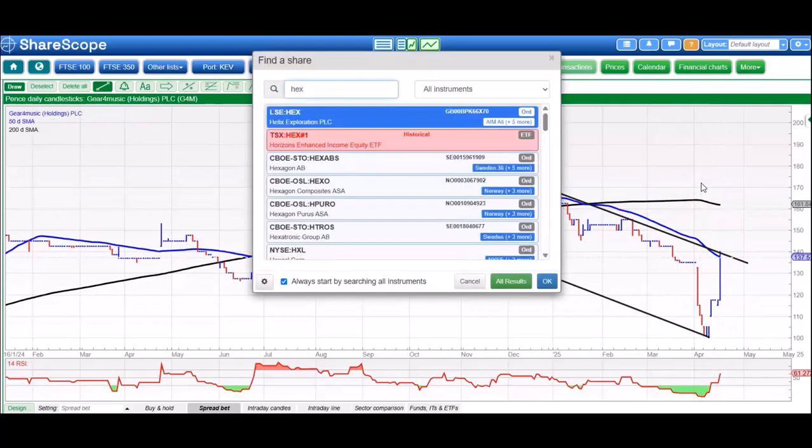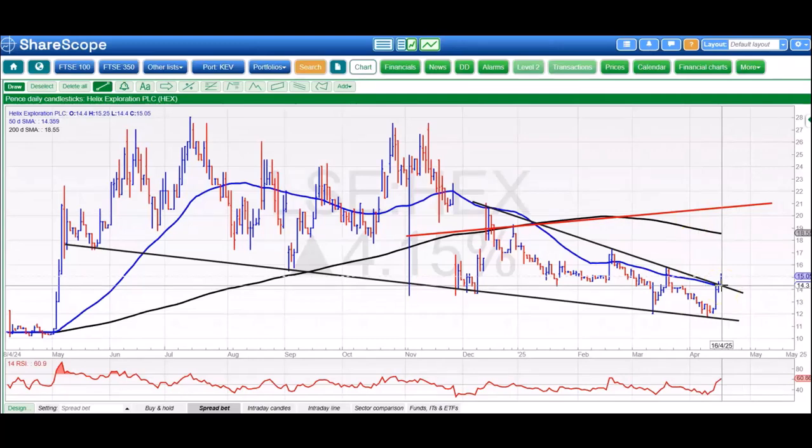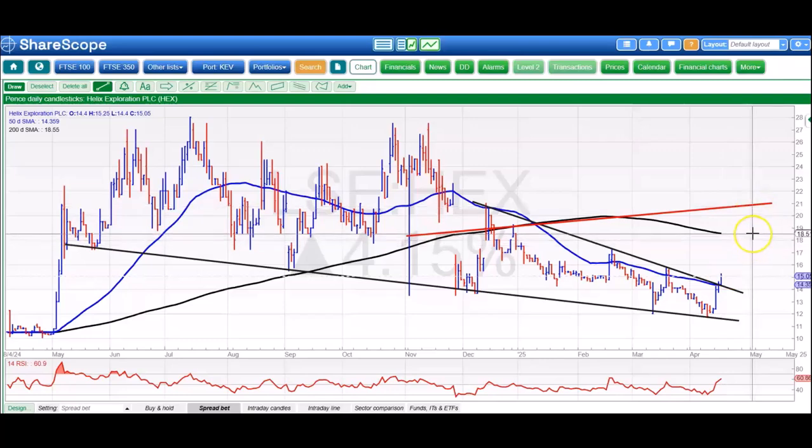A few murmurs around Helix at the moment on X, and here you can see that we've broken a line of resistance there from December and the 50-day line at 14.3 pence. Looking for 21 pence by the end of next month, or hopefully a bit sooner than that, and obviously that would also conquer the 200-day moving average at 18.5 pence.